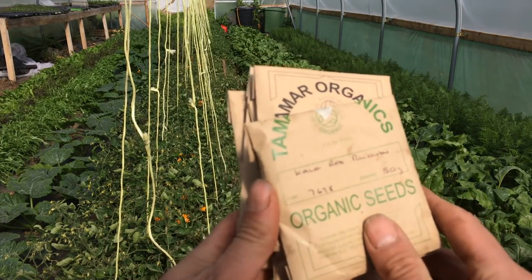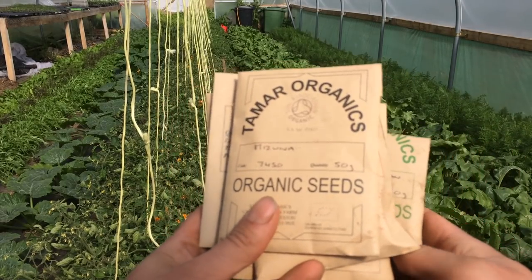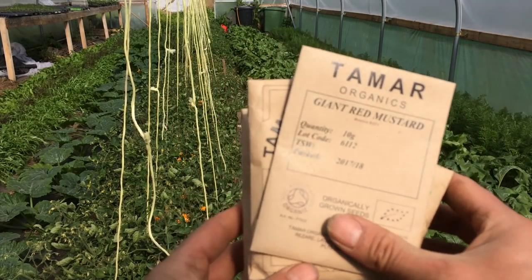So the seed mix that we're going to do in the salad bed just now is going to be a third red Russian kale as a baby leaf, and then two thirds a mixture of mizuna, green and snow, purple frills, and giant red mustard.